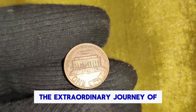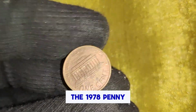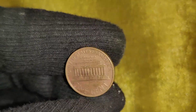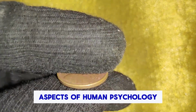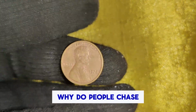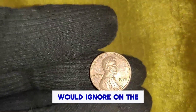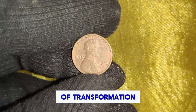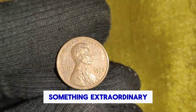When we think about the extraordinary journey of the 1978 penny, it becomes clear that its story is not confined to numismatics alone. It touches upon deeper aspects of human psychology, economics, and even philosophy. Why do people chase after a small copper coin that most would ignore on the ground? It is because the coin embodies the idea of transformation, turning something ordinary into something extraordinary.